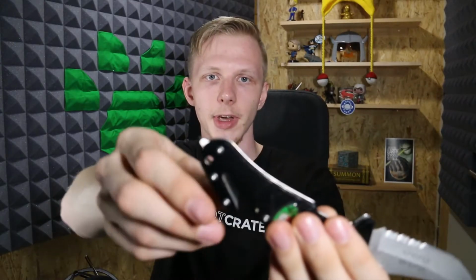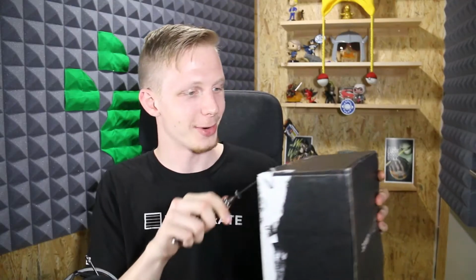I've actually got a different knife here today. This is from my times at the army. This is not really an army knife, but it's super cool and super useful. Like when you have an accident with your car, you can just smash your car window with this. You can also cut your safety belt with this here. So this is super useful. I usually have this in my car. All right, let's get this open.